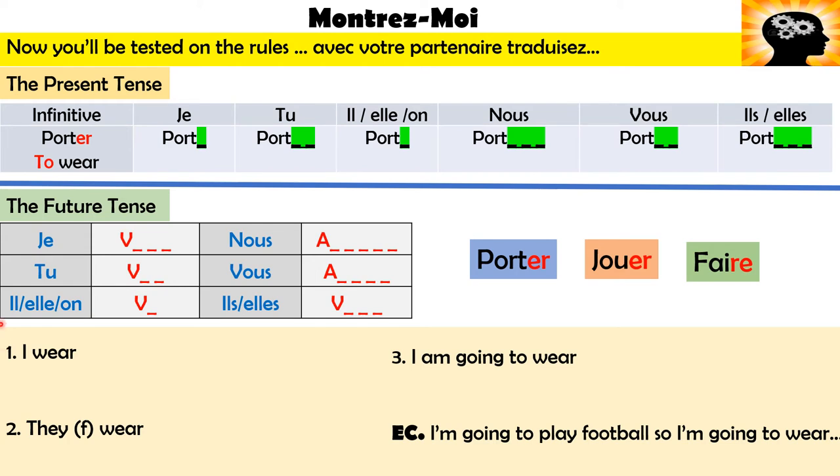En français, par exemple, numéro un, I wear. What tense is that in? Is this future or present? So what are you going to say? It's either this, this and this, or it's this and this with a missing letter. See if you can translate these three things. And you've got an extra challenge here, which is a nice one. Put me on pause, see what you can do. On y va.